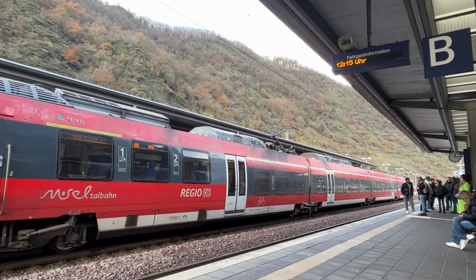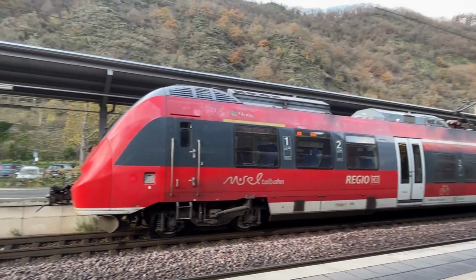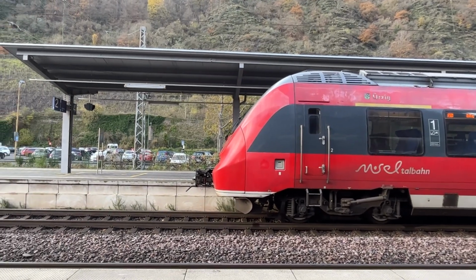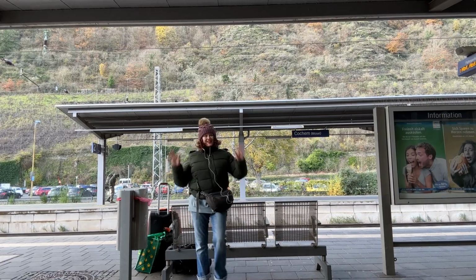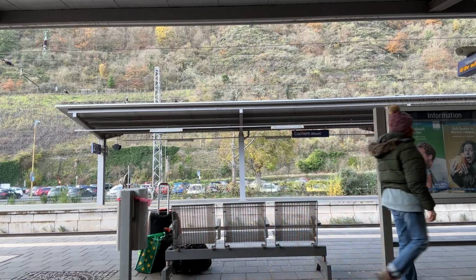Laura dropped me off at the train station, and it was time to begin my journey back to my Airbnb in Dusseldorf, all while dreaming of the fairy tale stay that I just enjoyed at Hotel Villa Vie in Cochem, Germany.